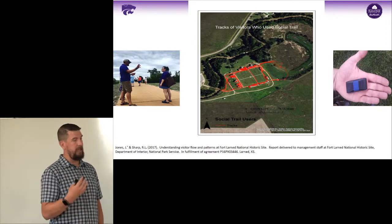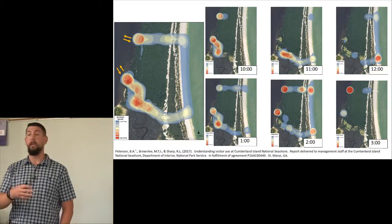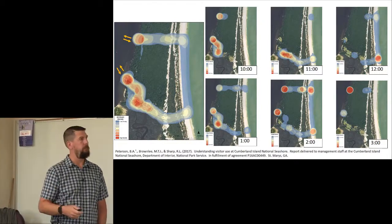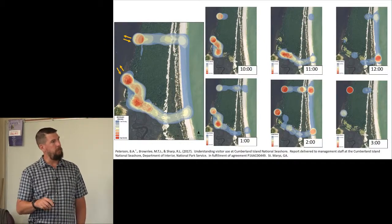And also, it gives us time data, right? The time data is also important because then we can understand distribution of use over time. This is at Cumberland Island National Seashore in Georgia. And basically what this is telling you is, you see the timestamps. This shows use over time. So at 10 o'clock, this is where the darker the color, the more concentrated the use. So as you can see, people move.